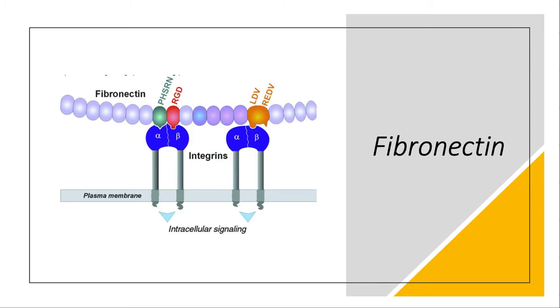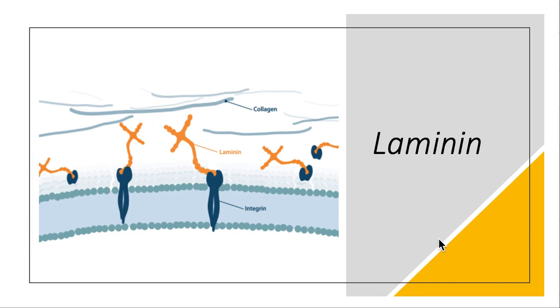4 of fibronectin peptide sites that can interact with specific integrins are shown extending down toward the integrins. Integrins contain 1 alpha and 1 beta subunit, which span the plasma membrane and terminate in short cytoplasmic domains that are thought to mediate intracellular signaling.